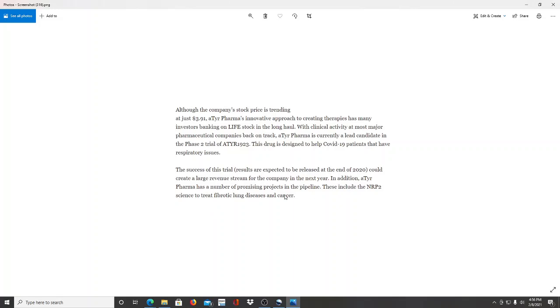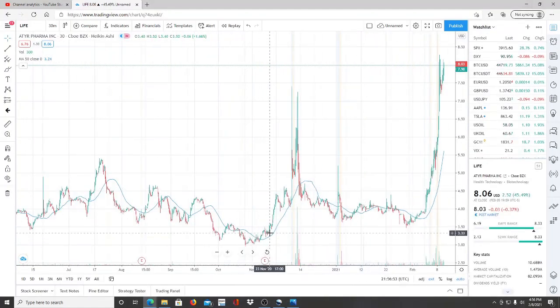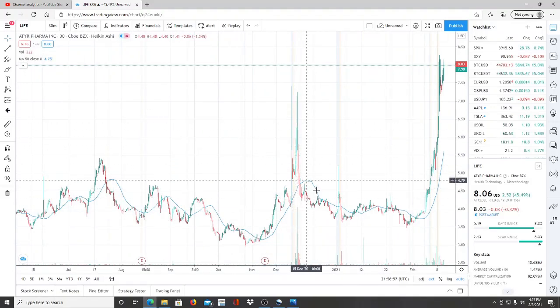In addition, this company has a number of promising projects in the pipeline. These include the NRP2 science to treat fibrotic lung disease and cancer. So they're doing way beyond just COVID-19 patients that are having respiratory issues. They have other innovations and other drugs coming their way and opportunities to dominate in these sectors. So when you think about it, yeah, it had a run towards the end of 2020. You could see it here in December, and then it came right back down.